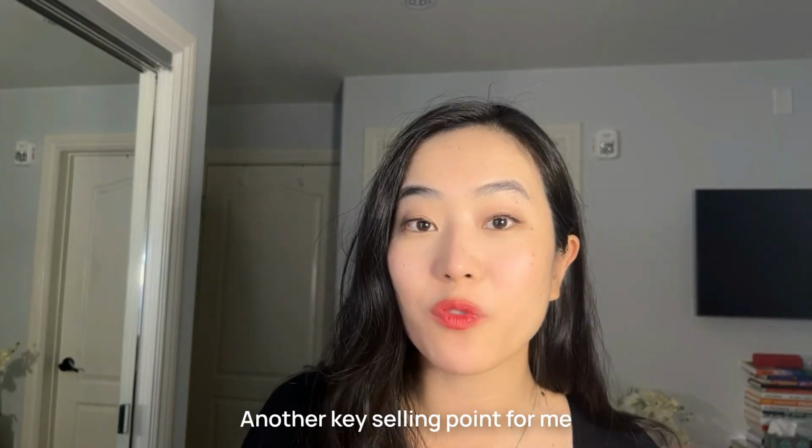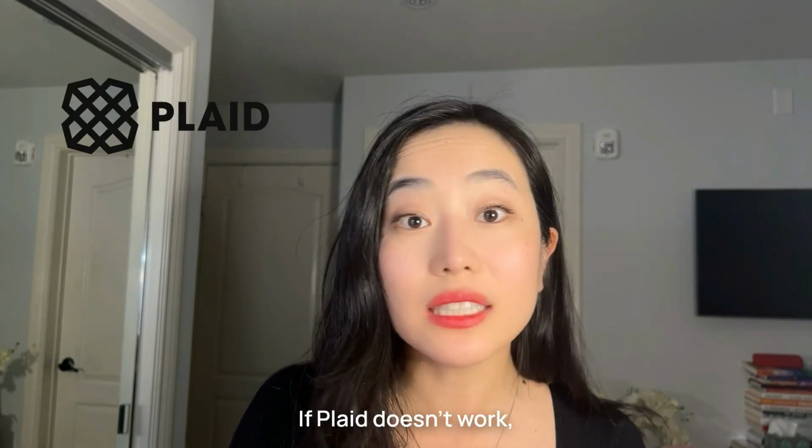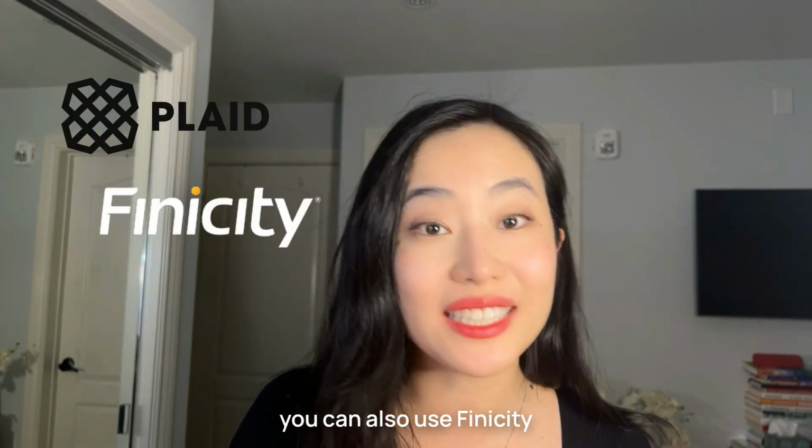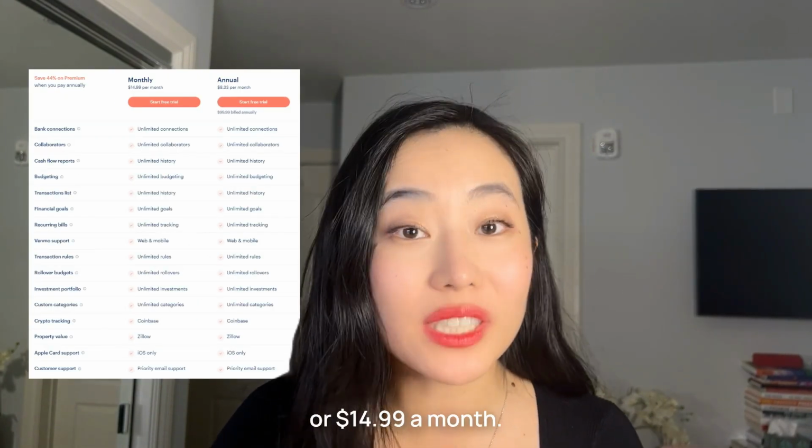Another key selling point for me is that unlike other apps, Monarch Money doesn't only rely on Plaid for its account connections. If Plaid doesn't work, you can also use Finicity and MX as backups. It costs $100 a year or $14.99 a month.